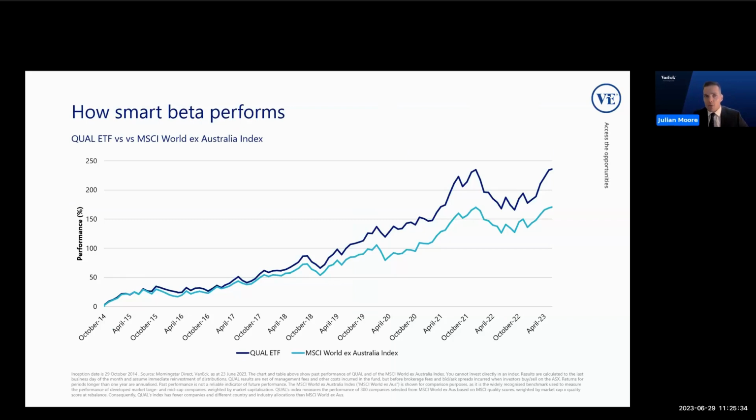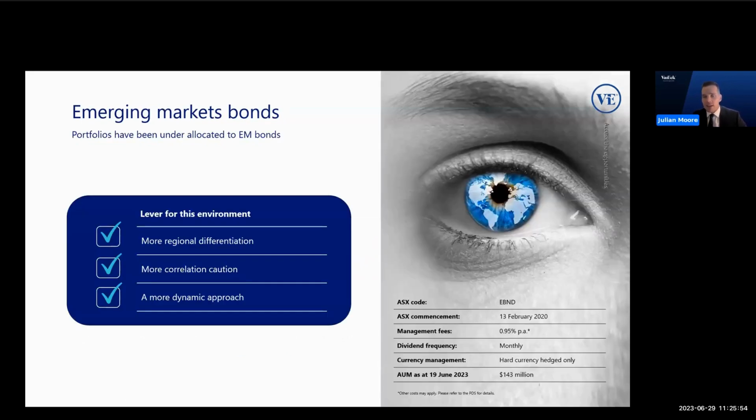So if we look at how QUAL has performed, it's historically achieved alpha, and what we're showing on the slide here is performance of QUAL relative to the benchmark MSCI World ex Australia Index since it's been running. And you can see that it's outperformed. Now, emerging market bonds are another asset class in which the Future Fund invests. And as Australian ASX investors, they can get exposure to emerging market bonds via VanEck's emerging market bond active ETF, EBND. This is addressing the levers of having that regional differentiation, being cautious of correlations, and being also a dynamic approach. This is an actively managed bond strategy by our portfolio management team in the US.